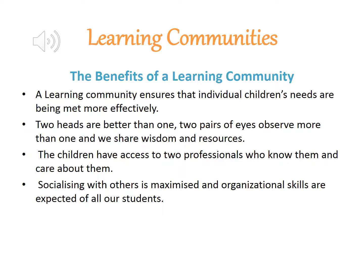Learning communities. At our school, St. Elizabeth's, all of our year levels work as learning communities. You may have noticed that we have quite a large space in foundation, and we share that space with 2 home groups. The children work together across the home groups for part of the day for investigations.